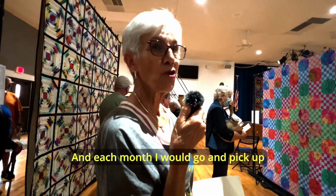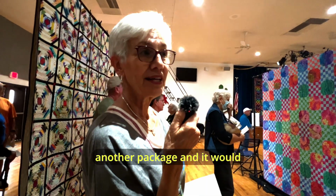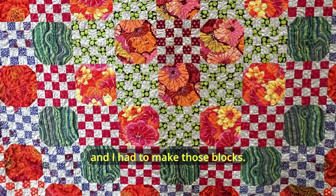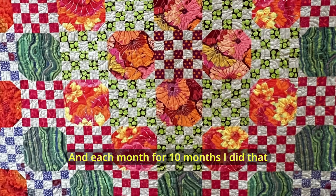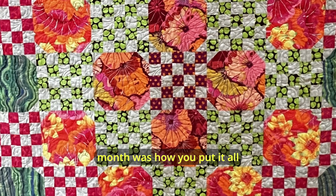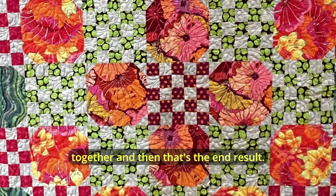And each month I would go and pick up another package, and it would have what the quilt pattern was and what the fabric was, and I had to make those blocks. And each month for 10 months I did that, and then the final month was how you put it all together, and then that's the end result.